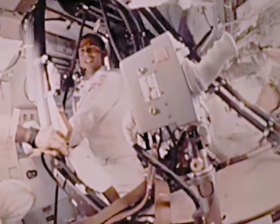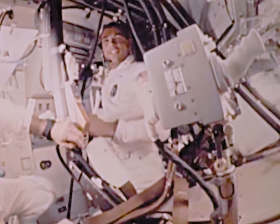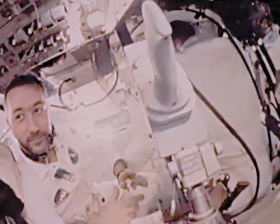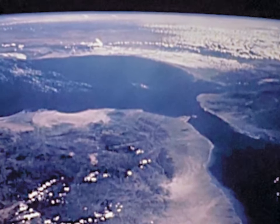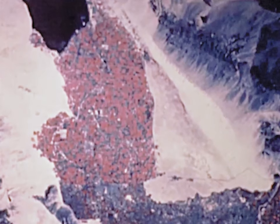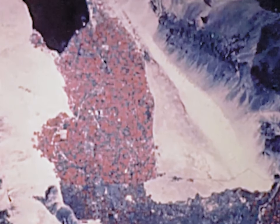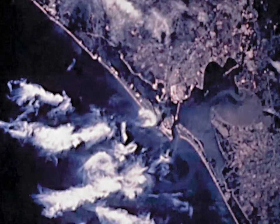The remaining 5 days were spent in testing and evaluating systems, subsystems, physiological and behavioral characteristics of men in space for extended periods of time. A great deal of attention was devoted to photographing parts of the Earth with conventional color film and with infrared-sensitive film. This was the most extensive photographic mission performed to date, and the data acquired has had wide distribution to Earth scientists in this country and abroad.